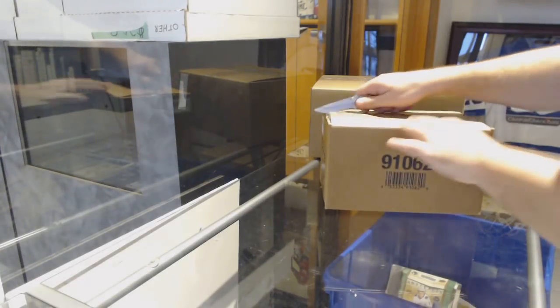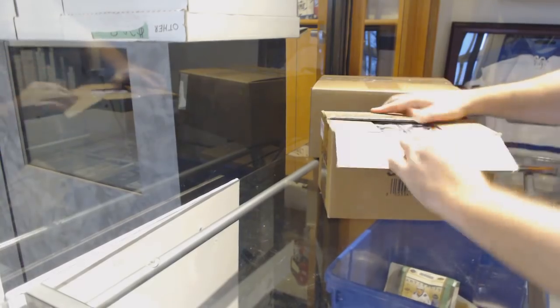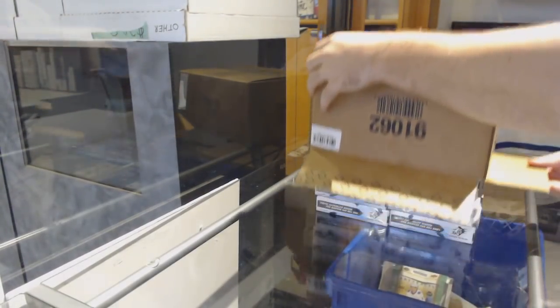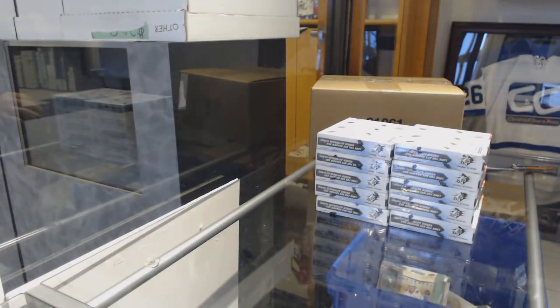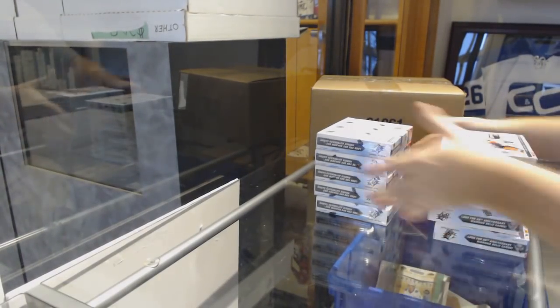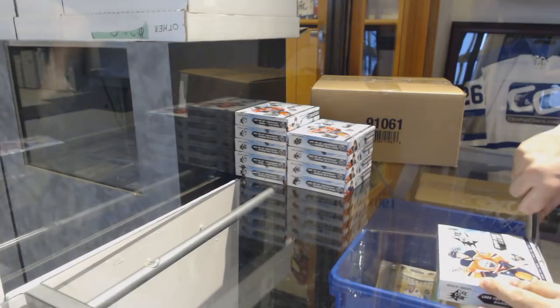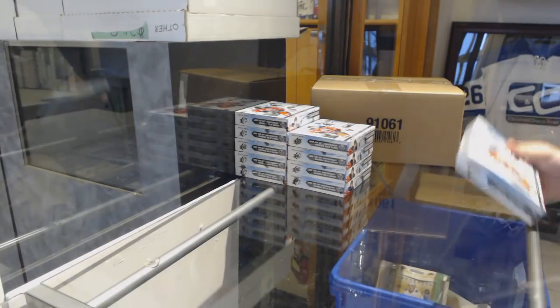Here we go, starting off CNC break number 9430. We have the SPX 10 box case. Okie dokie, folks. Might have to get the small knife again because this knife is too big for these boxes.